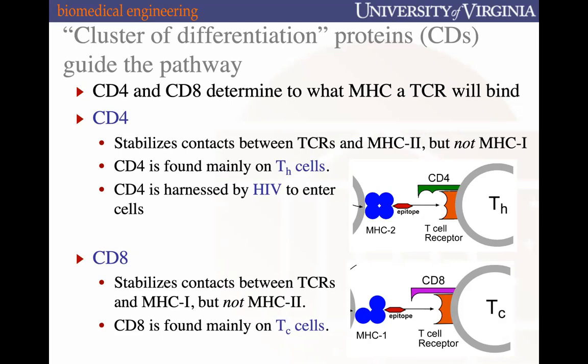Repeat your question again, because I think I only answered part of what was embedded in it. When a B cell finds a new antigen and creates antibodies to recognize it and remember it, are new T cells for that antigen also created?